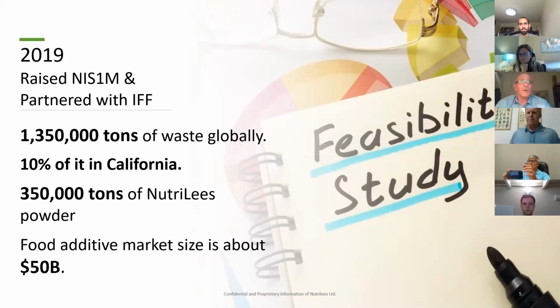The modern wine industry generates about 1,350,000 tons of sludge globally every year. It's a huge amount of waste. Using our technology, we will turn it into about 350,000 tons of high quality superfoods with a potential of $2 billion in sales.